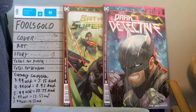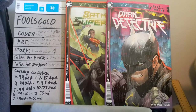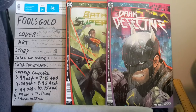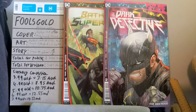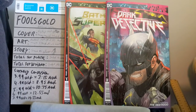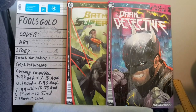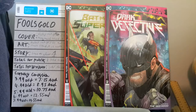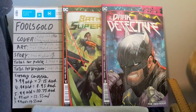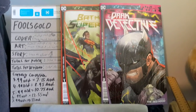So let's get started. As you can see, I will be rating these in regards to the cover, art and story. The rating is linked to how much these comics are worth and how much I think the comics are actually worth. So as you can see, one is $3.99, which is about $7.15 Australian, and the other one is $5.99, which is about $10.75 Australian. And I'll be letting you know how much I think each story is worth once I reach the total of the story.